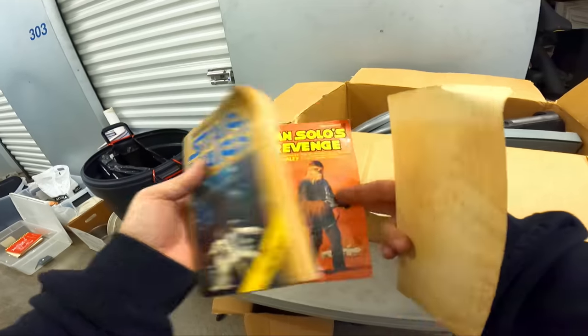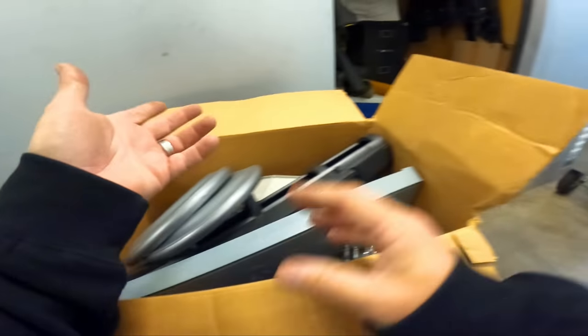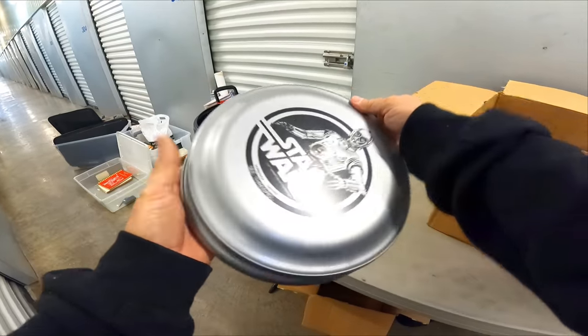Couple of books. I swear I read those when I was young too. And look at these little illustrations. I swear I did the exact same. It's like this guy bought my locker. Or like I bought my own locker. Look at this. 1977 Frisbees. That's pretty cool too.